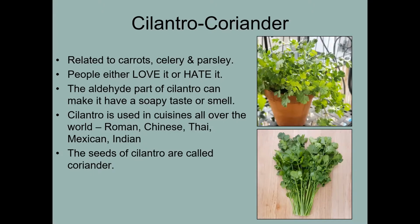So if you're using cilantro, grow varieties like that, but also know that those seeds are an important spice to use also. If you've ever seen or had a recipe that called for coriander, that really is just cilantro seed. So once it bolts and goes to seed, you just harvest those seeds when they're dry and set them aside to use in your cooking. Just know that it's not going to do as well here in the heat of our summer. Almost any other herb will do fine.